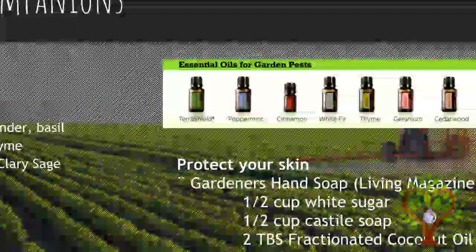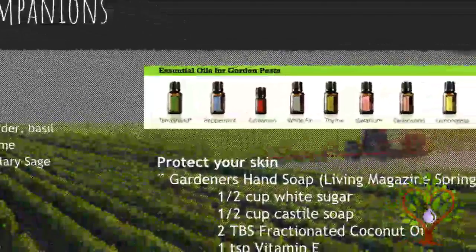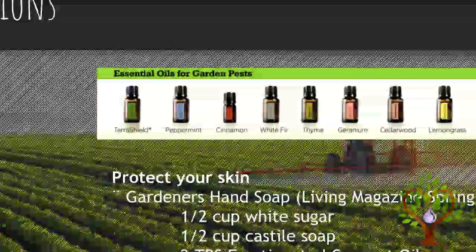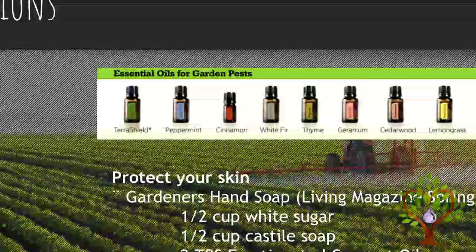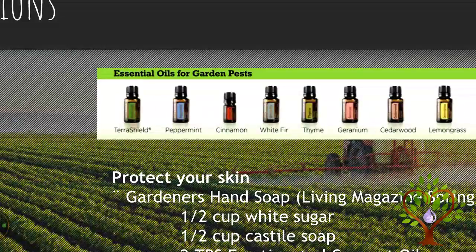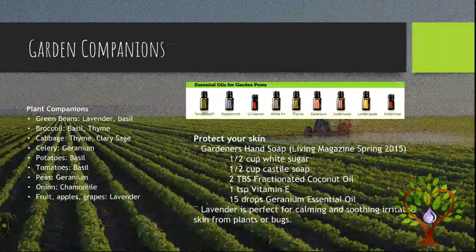We'll go over more later, but here are some essential oils for garden pests that doTERRA has: Terra Shield, peppermint, cinnamon, white fir, or now it is Siberian fir that we carry, but if you still have a white fir, you can still use that. Thyme, geranium, cedarwood, and lemongrass.